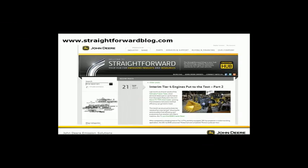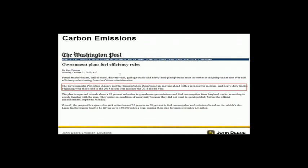So a lot of people ask what's coming after Tier 4. There is a possibility of a Tier 5 or fuel economy rules. Right now, for all of our off-road equipment, there are no fuel economy rules. But the thing we look at very closely is what's happening in the on-road.